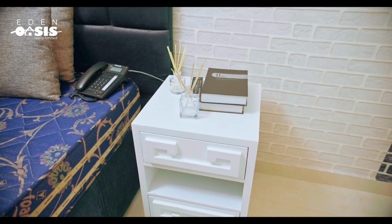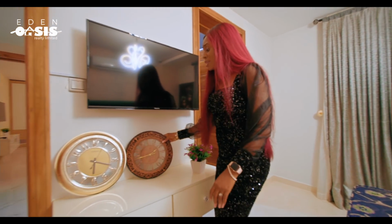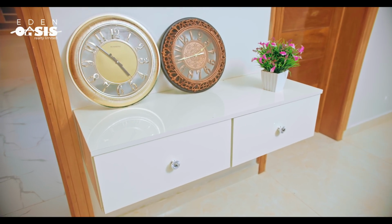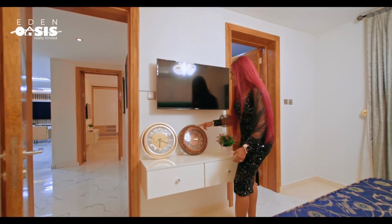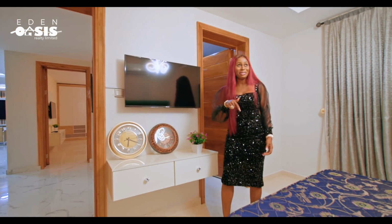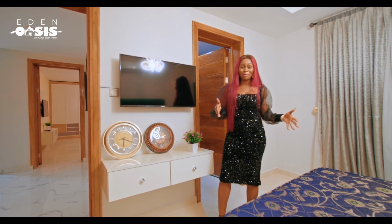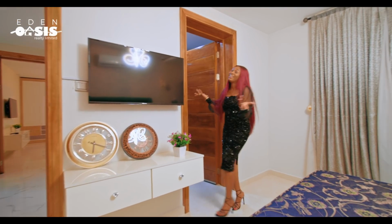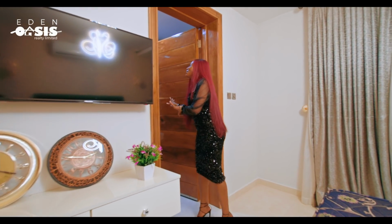And then this amazing clock. I love this. This looks really vintage and nice. Yeah, I think it does. So we have two clocks. I think this should be the guest room. Probably they put the clock there so no one overstays their welcome. That's up to me. So here is the toilet and bathroom.